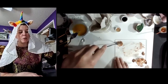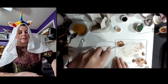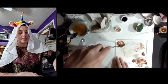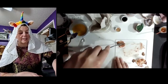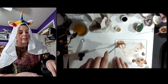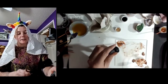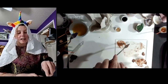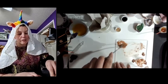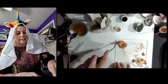Okay, so what we're going to do at this point is we are mixing the egg yolk to the pigment base. And we're getting a kind of nice consistency here. Now, if you feel that it's maybe a little thick, you can add a little bit of water. So what I like to do sometimes is I have a little bit of water on the side and kind of pull it in. So you get it to a consistency that's paint-like.